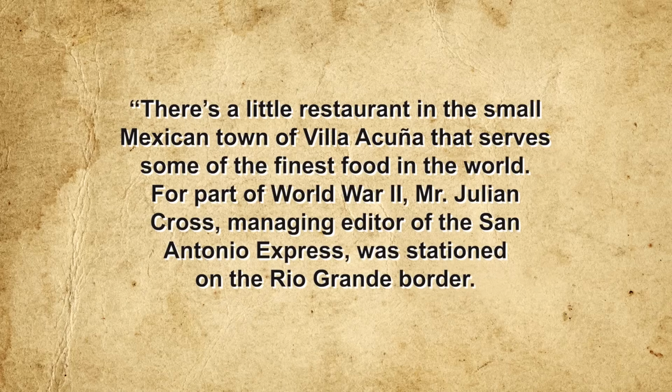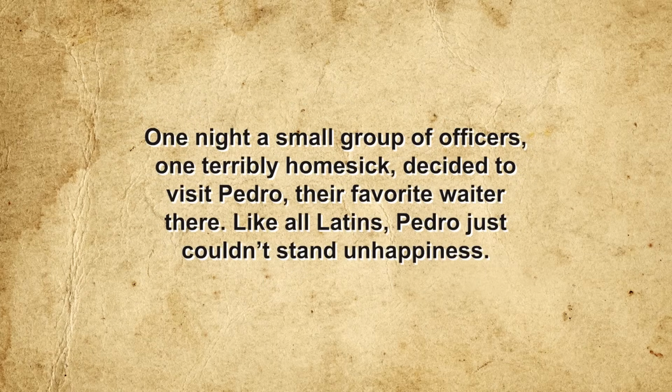Whatever the case, in the 1940s, the appetizer began to spread along the Texas-Mexico border towns under the name Nachos Especiales, with one of the first known documented instances of this occurring in 1949 in A Taste of Texas by Jane Trahi. Quote, "There's a little restaurant in the small Mexican town of Villa Acuna that serves some of the finest food in the world. For part of World War II, Mr. Julian Cross, managing editor of the San Antonio Express, was stationed on the Rio Grande border. One night, a small group of officers, one terribly homesick, decided to visit Pedro, their favorite waiter there.